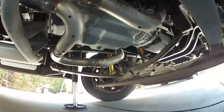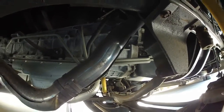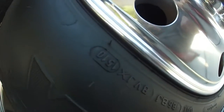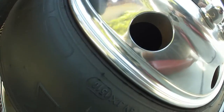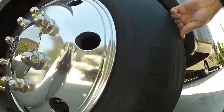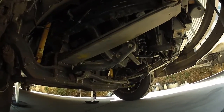Aluminum is in good order. The exhaust, it all looks good. Take a look again at the tire. Now the day code on this tire is 5 of 10. So that's when the tire was made. And of course this is an 07 coach.